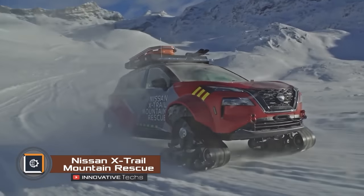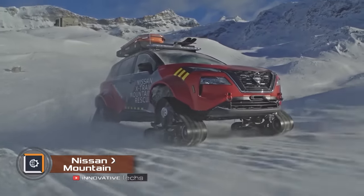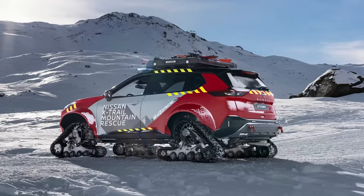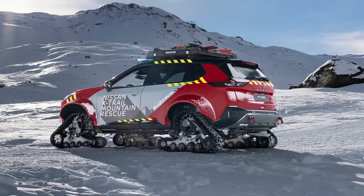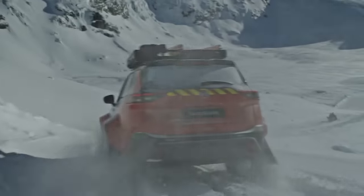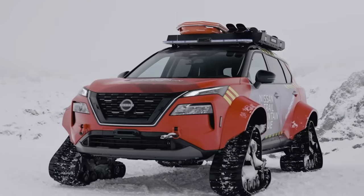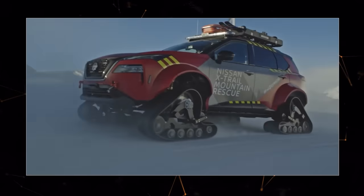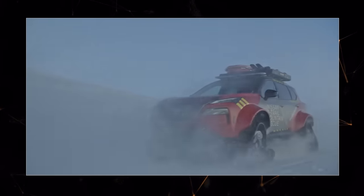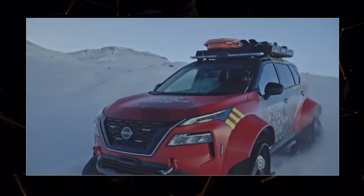The Japanese corporation Nissan has introduced the popular X-Trail crossover in the Mountain Rescue Edition. The novelty's feature is the presence of tracks with rubber treads instead of wheels. The main purpose of it is to conduct rescue operations in snowy mountains on ski or hiking trails. To install the tracks, it was necessary to significantly widen the arches and increase the ground clearance by 10 inches.